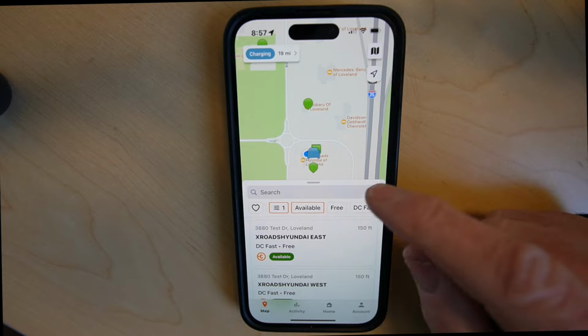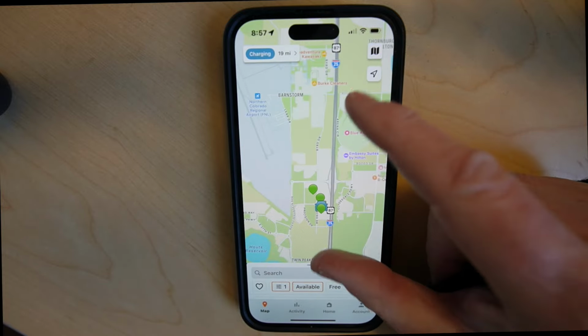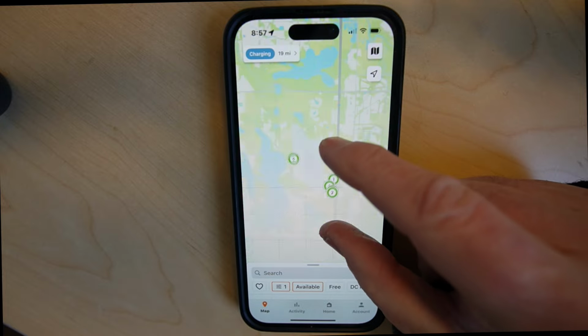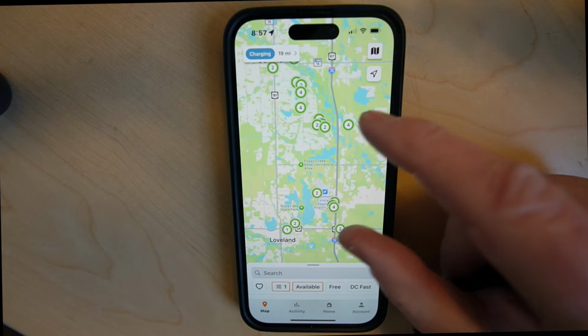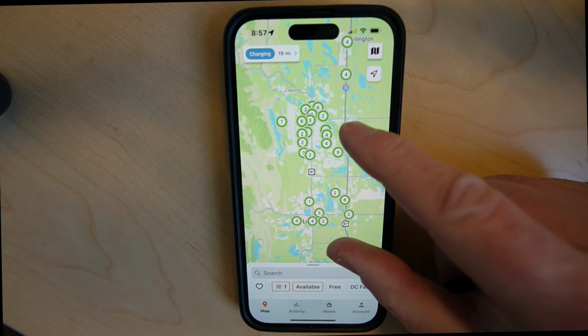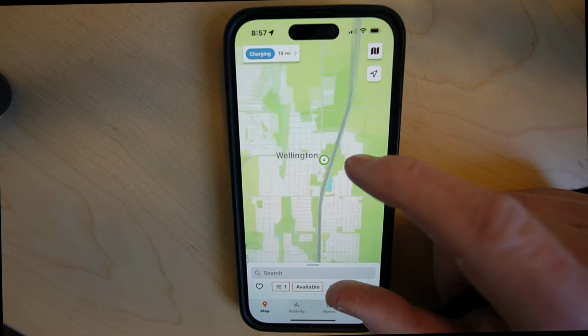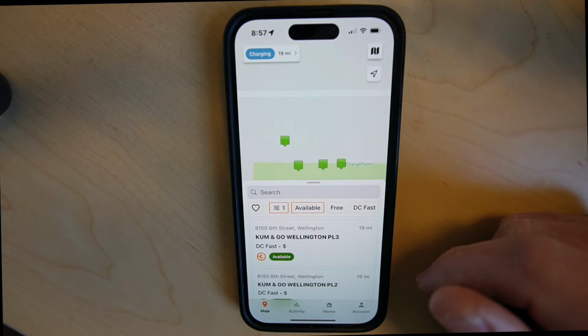But when we take a look at this, what I like about it is it gives me a map like most of them do. And if I just simply pinch, it's going to take me to where all the ChargePoint chargers are. These are just ChargePoint, and there are a lot of them. And I'm just going to go back up to Wellington. We were there before looking at those chargers. And this is what it looks like when you're on the app.